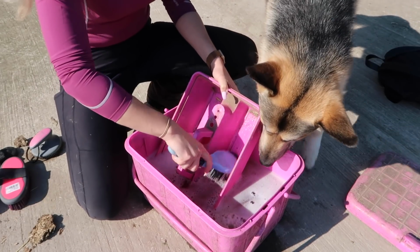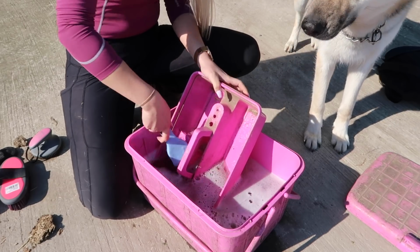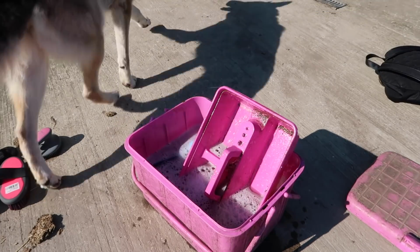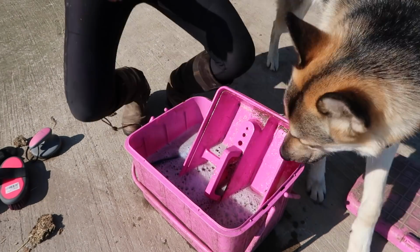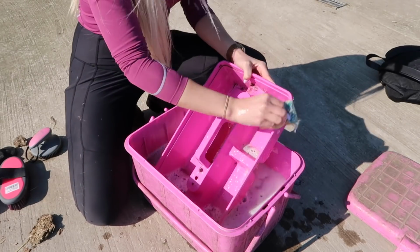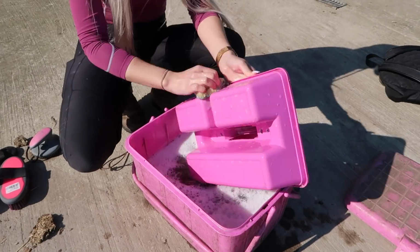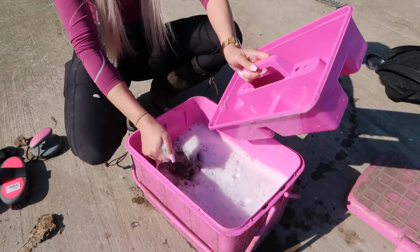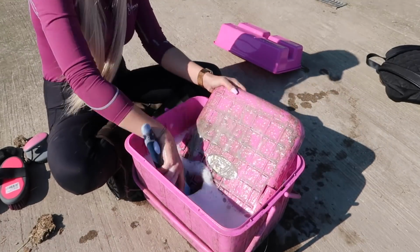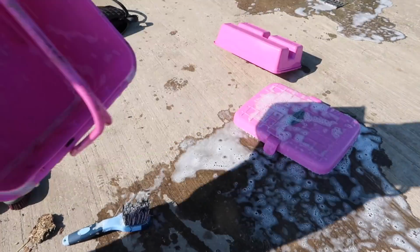Once I've done the brushes, I'm now going to clean the internal section of my grooming kit. If you don't have one of these, you just skip this step. I just use the leftover water. It doesn't really matter that it's got a bit dirty from the brushes because it's just breaking down the grease and the dust and the oils from the horse's coat and things that are in your grooming kit. Firstly, I give it a brush with the stiff brush, and then I use a sponge to get into all the nooks and crannies and the places that we couldn't reach. Then once that is done, just set that to one side.